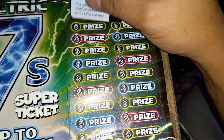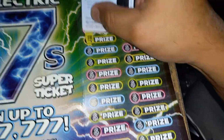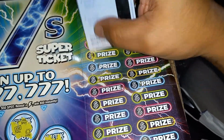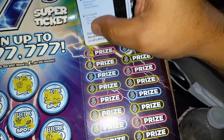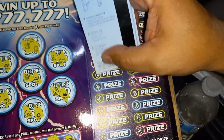And over here, let's see if we could get the 7 or a 5X or a 10X. Nope. A gold bar, water, a pig, check, hat, dice, moon. Nope, nope, nope.